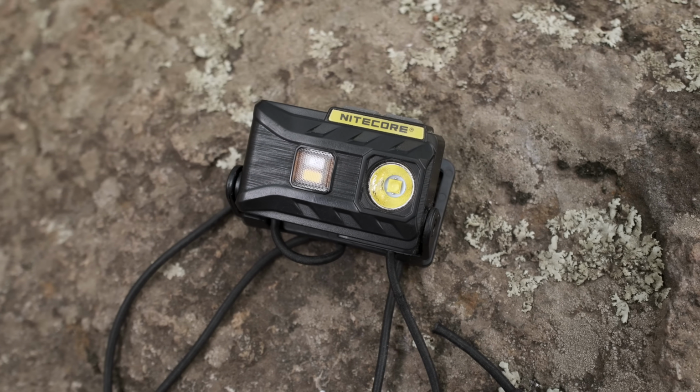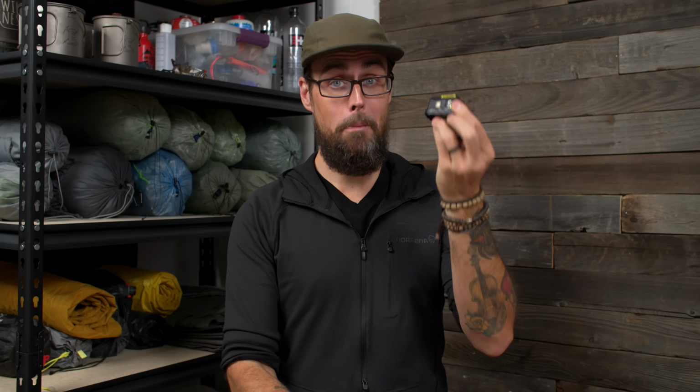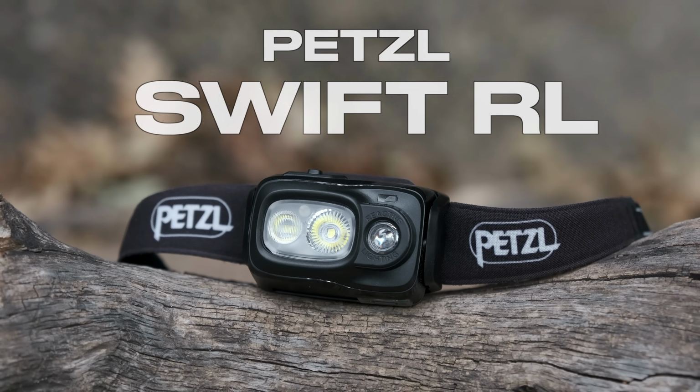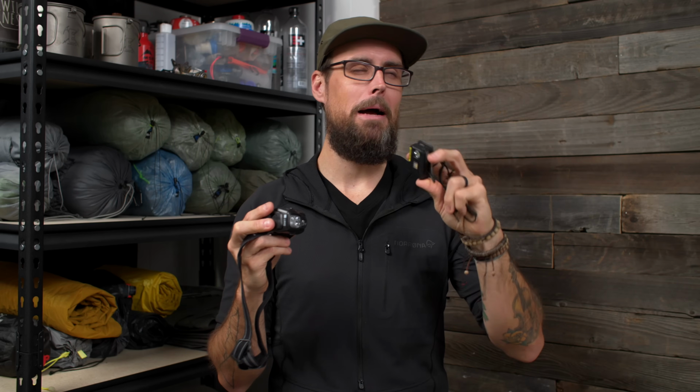All right, number 3 is actually a headlamp, but probably not the headlamp that you think that I'm gonna say. Over the last 4 or 5 years, my all-time favorite headlamp has become the Nitecore NU25, a very minimal, rechargeable headlamp that packs down tiny. It weighs nothing, but it doesn't make my list this year. Instead, what makes the list is a more traditional full-featured headlamp, which is the Petzl Swift RL, where I still love using the Nitecore NU25 for about 80 to 90% of the stuff that I do.